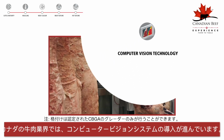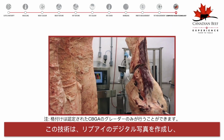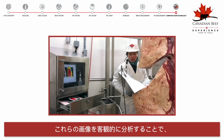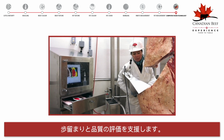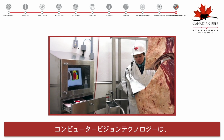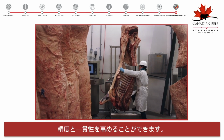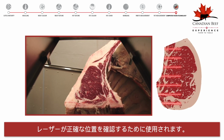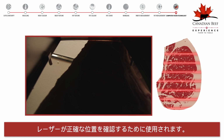The Canadian beef industry is adopting the use of computer vision systems. This technology produces digital photographs of the ribeye and performs objective analysis of these images to assist with yield and quality assessment. Computer vision technology can enhance accuracy and consistency by making measurements more quickly than is possible using the human eye. The camera is placed over the ribeye, and lasers are utilized to ensure it is accurately positioned.